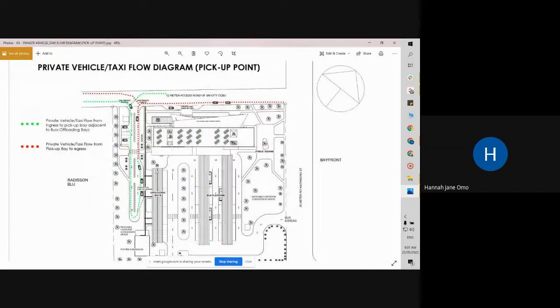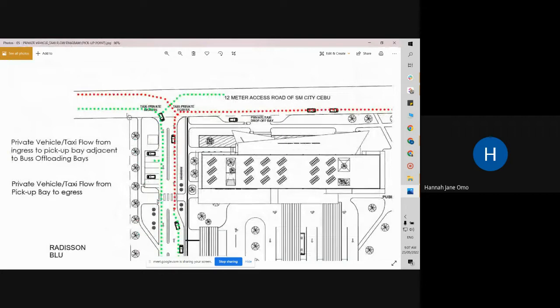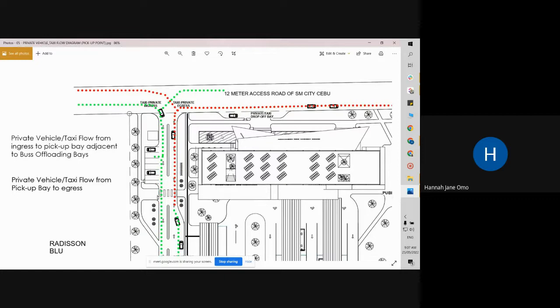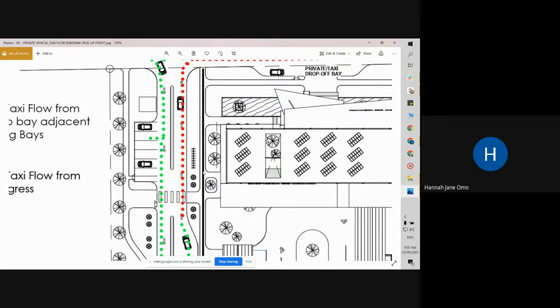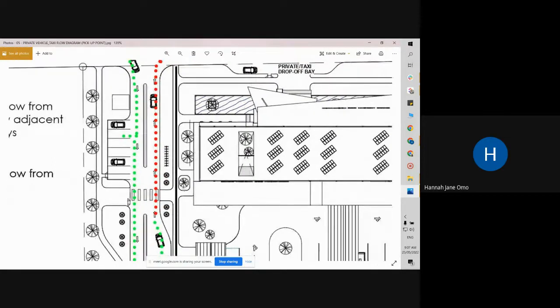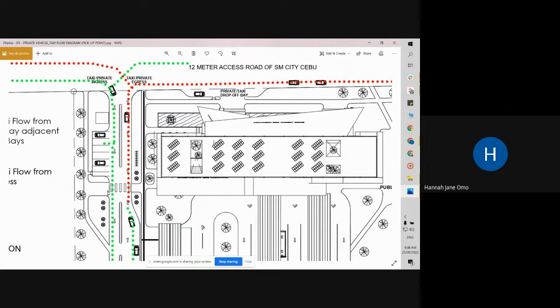So private vehicles in green may enter from Juan Luna Avenue Extension or from Kaohsiung Street. For employees, on-street parking provision of 5 slots with a PWD slot is given. We also have a bike rack here. They can then cross through the crosswalk to their respective buildings.